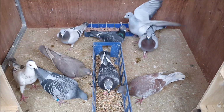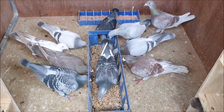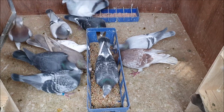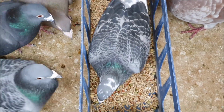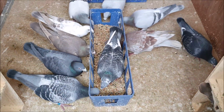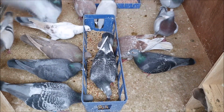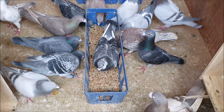So these ones on the floor are the tamer ones. And obviously more will come down as they realise the food's there. You might notice that these guys have a lot of pellets in their feed at the moment. And that's because of the eggs that are about to hatch. This is a high protein, high fat pellet, which is good for the crop milk that the parents are going to be feeding the babies.